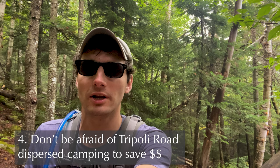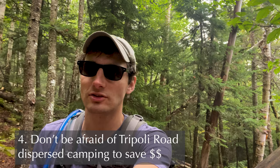So a great alternative is dispersed camping. On Tripoli Road, this is an area that's open for the summer until I think around the end of October, right by the Kancamagus Highway. There's a dispersed campground area within the White Mountains National Forest. And this is great because it's right where the action is. It's relatively cheap. I think it's like $20 for a period of nights during the week, and then it gets a little bit more expensive on the weekends.